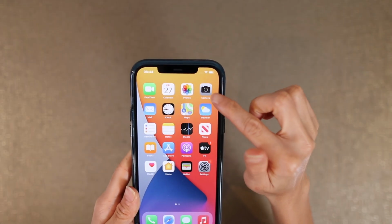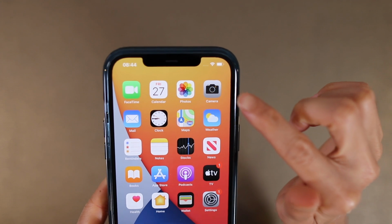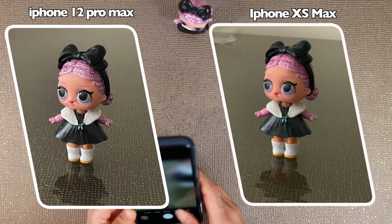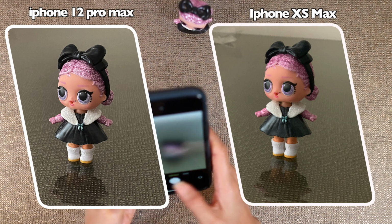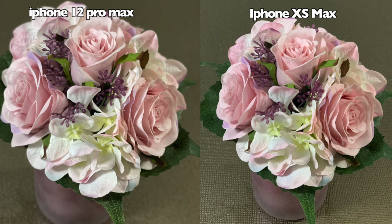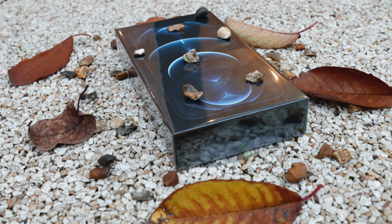Now we're going to take pictures of our daughter's LOL toy. As you can see on the left side, after taking the picture, the 12 Pro Max looks crispy and clear. The iPhone XS Max looks a bit blurry. Now there's a flower here, an artificial flower. On the left, it looks a bit magnified, but you can see it's a bit clearer as well, more defined. And on the right, it's okay, but it's not as clear or as defined as the 12 Pro Max.